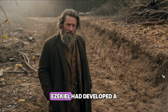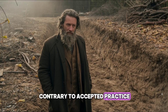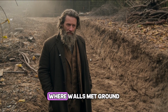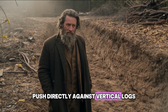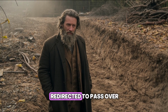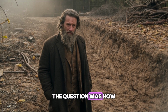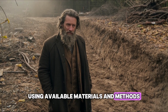By autumn, Ezekiel had developed a theory that seemed obvious once stated, but was contrary to accepted practice. Ridgetop homesteads failed because they presented full exposure to wind at the most vulnerable point where walls met ground. Wind striking at this level pushed directly against vertical logs with nothing to reduce the force. If wind could be redirected to pass over a structure rather than through it, the stress on walls would be significantly reduced. The question was how to accomplish this redirection using available materials and methods.